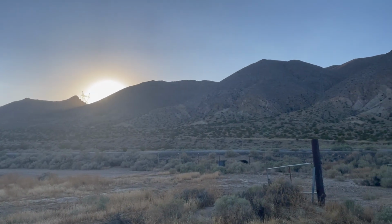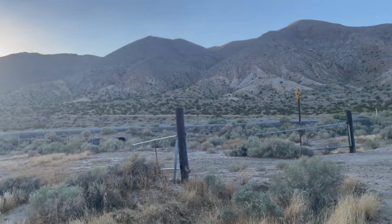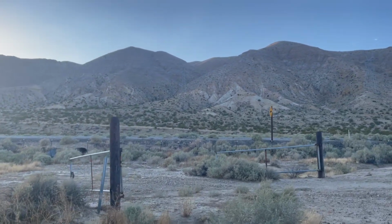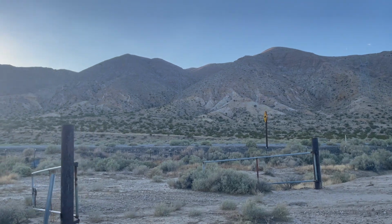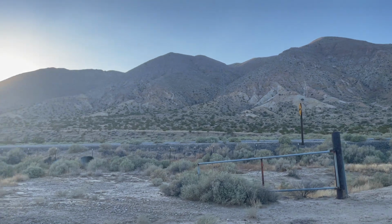If this landscape looks familiar, that is because it is. We are back out here in Eastern California, once again looking for Panamint rattlesnakes and mountain kingsnakes in the mountains tomorrow. So that is going to be the plan. We're going to cruise the road tonight.